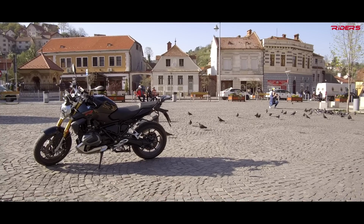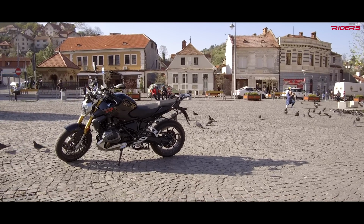You might wonder how much a bike like this costs. Well, this test unit over here, with all the fancy electronics, the cruise control, the heated grips, and this exhaust system, costs 18,000 euros. But you can cut some things, though I won't recommend it because in this trim it feels just perfect. So 18,000 euros well spent.